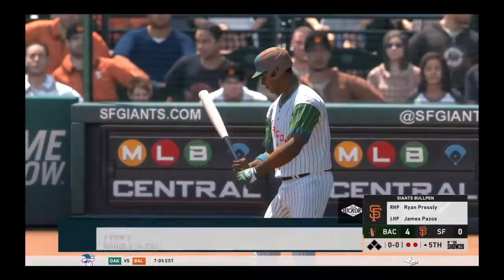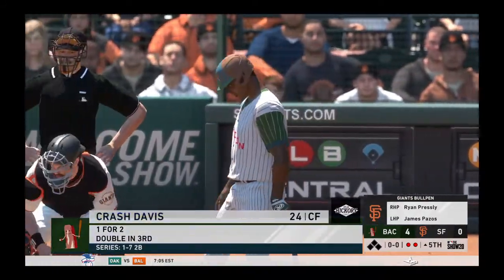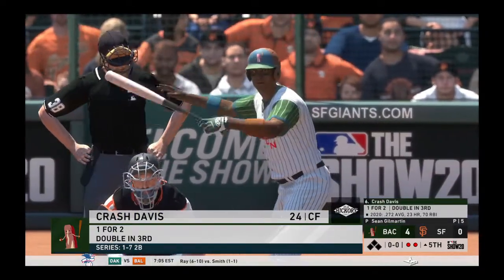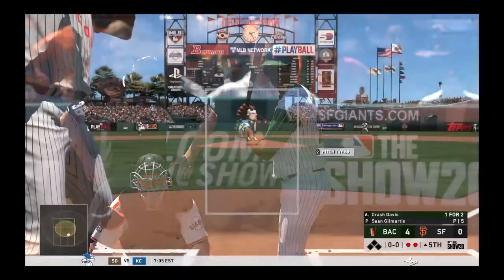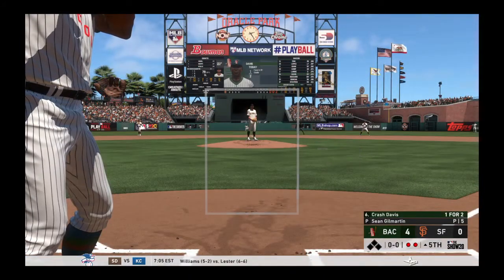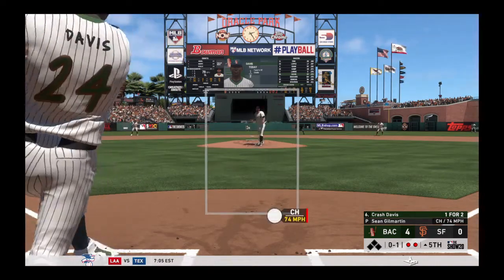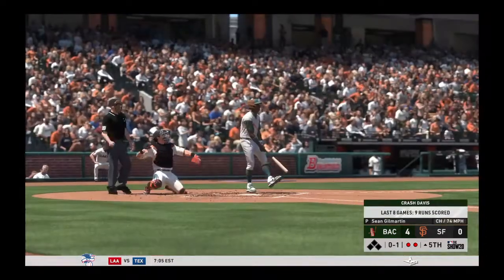The center fielder, number 24. So base is empty now after the double play. And standing in, the rookie outfielder, Crash Davis. Ready with the first pitch. Here it comes. Swing and a miss as he was way in front of that one.